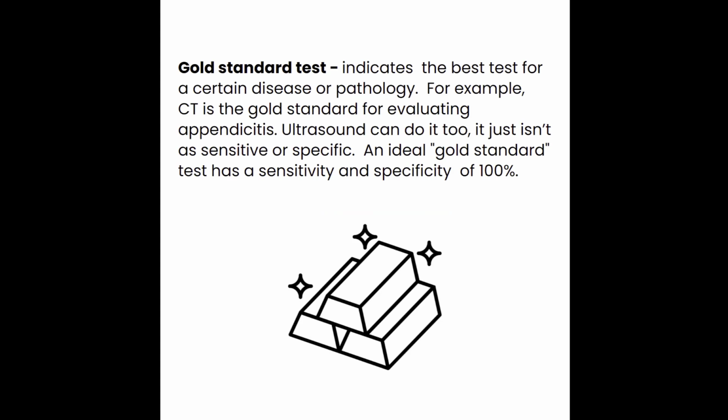The first one is gold standard test, and this is going to indicate the best test for a certain disease or pathology. For example, CT is the gold standard for evaluating for appendicitis. Now, ultrasound's actually pretty good at it too, it's just not as sensitive or specific as CT. Ideally, our gold standard tests are going to have a sensitivity and specificity of 100%.